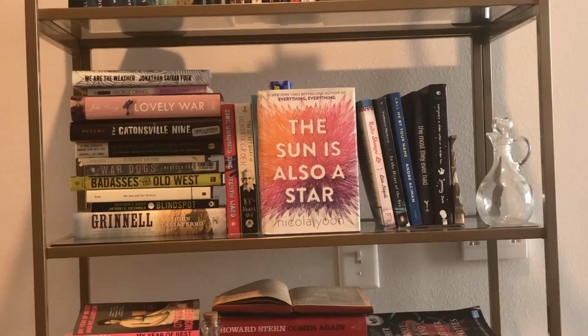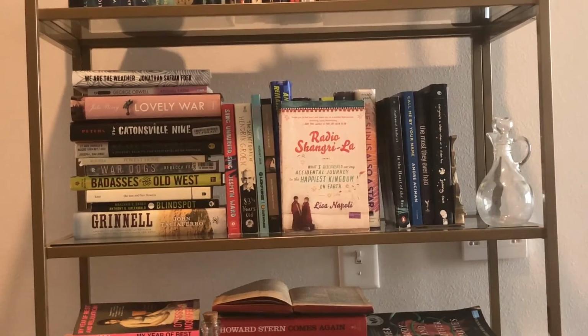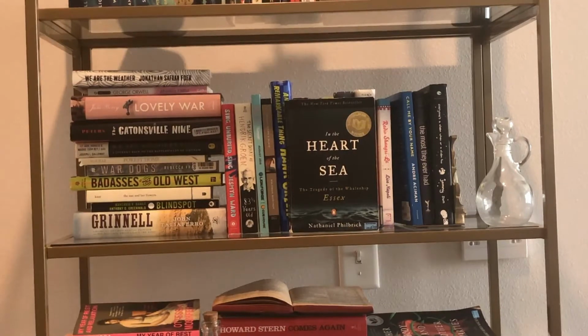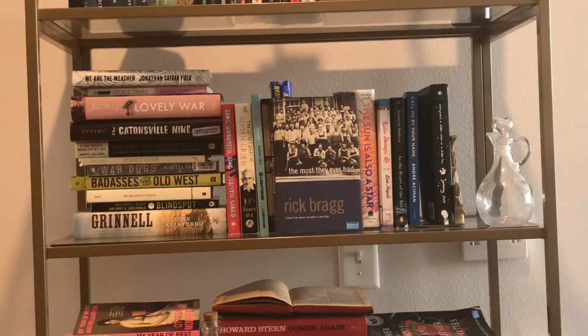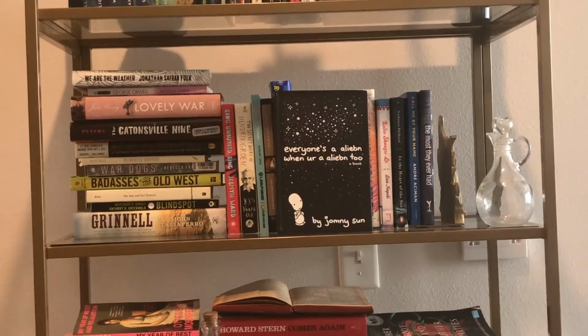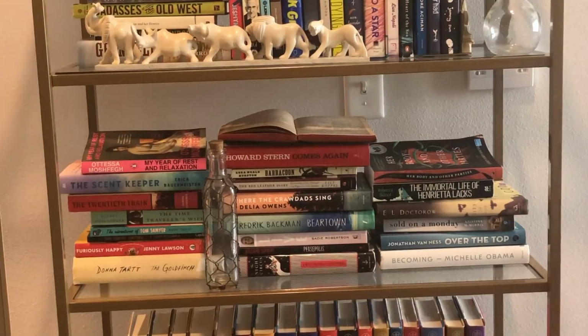The Sun Is Also a Star by Nicola Yoon. Radio Shangri-La by Lisa Napoli. In the Heart of the Sea by Nathaniel Philbrick. Call Me By Your Name by Andre Aciman. The Most They Ever Had by Rick Bragg. And finishing off this shelf is Everyone's an Alien When You're an Alien Too by Johnny Sun. Loved this book. Oh my god. Here we have the middle shelf.